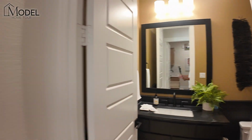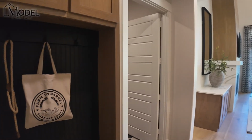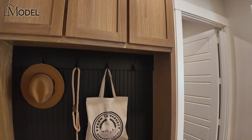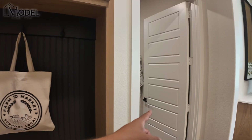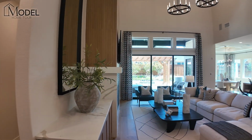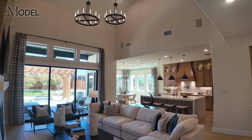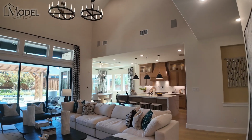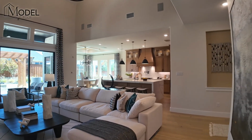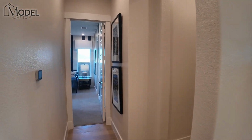So here's what I'm gonna do. I'm gonna back up to where you would come in from your garage. So again, we've got our mud bench here, utility room here, half bath to the right, but this is what you walk in when you walk in from your garage. You walk right into your family room. You're greeted by those huge ceilings right off to the kitchen. So very nice. And then down here in, let's just call it this wing of the house, we're gonna walk straight because this is another bedroom.